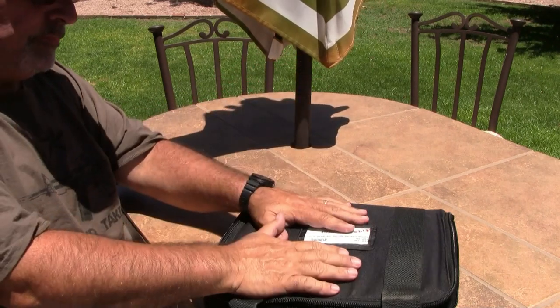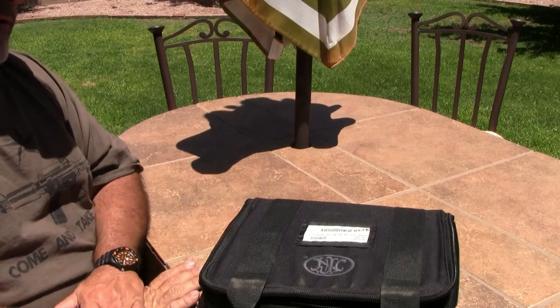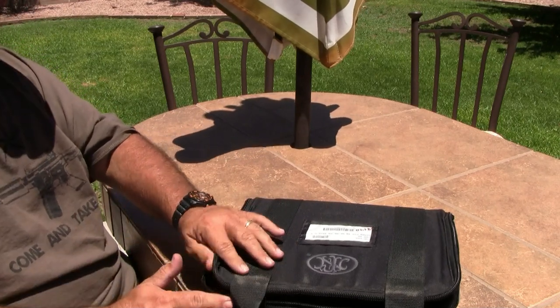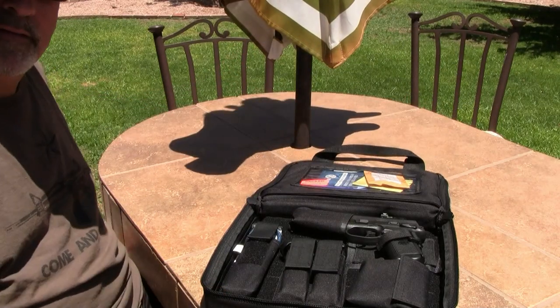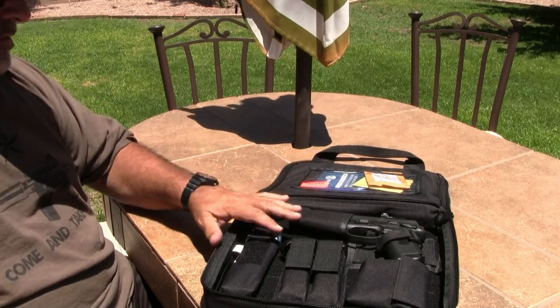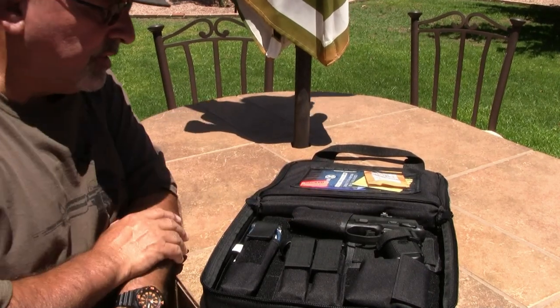So, the FNX company, the FN 45 Tactical. This is the black version. There it is, huh? Is that beautiful or what? This is the case it comes in, and it's a really sweet case. I mean, really, it's a nice setup.